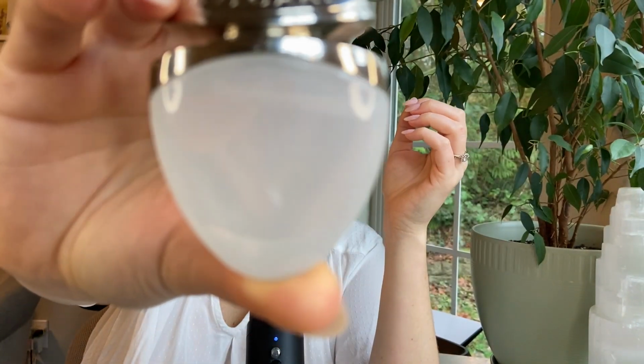Very light, very inoffensive. Great for the office or somewhere that you don't want to smell like too much of anything.